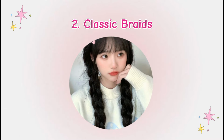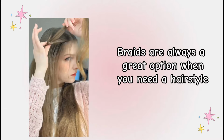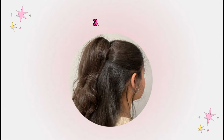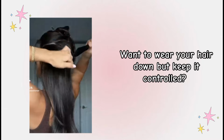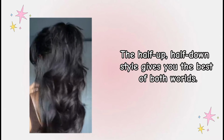2. Classic braids. Braids are always a great option when you need a hairstyle that will last all day. Plus, they're super versatile and work on various hair lengths. 3. Half up, half down hairstyle. Want to wear your hair down but keep it controlled? The half up, half down style gives you the best of both worlds.